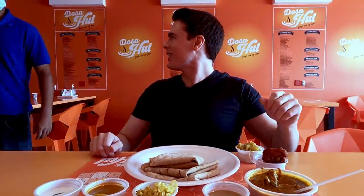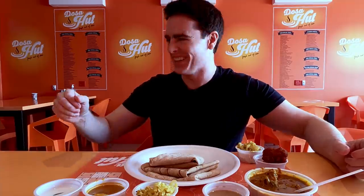A knife and fork? No, joking. That's another sign of an authentic Indian restaurant, when they don't even give you a knife and fork. You're just expected to be eating with your hands. So let's see what we've got here. 1, 2, 3, 4, 5, 6, 7 different things.